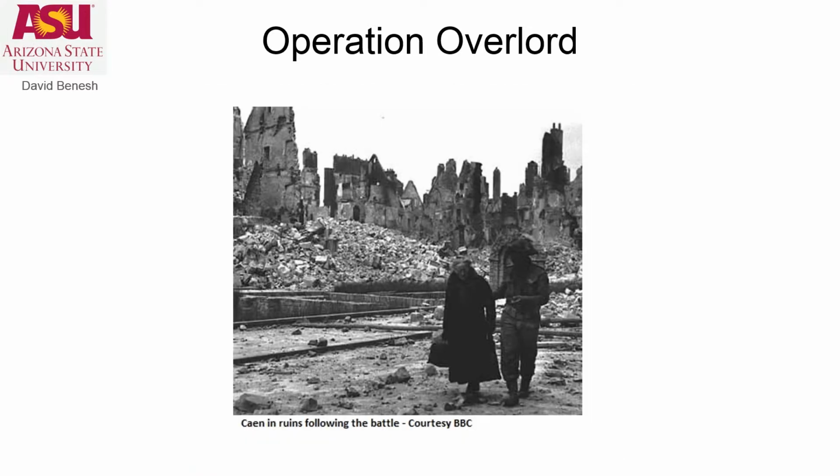Despite the general success of the initial landings, considerable German counterattacks slowed Allied progress. The French town of Caen was planned to be taken in one day, but was fought over for more than a month by the British.